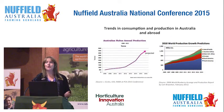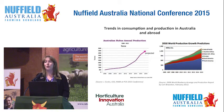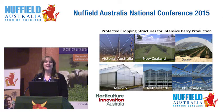Some trends of production. This is the rubus industry, and rubus stands for raspberries and blackberries, by the way. We went from 2008 being less than 500 tons produced in Australia a year to now producing way over 4,500 tons, and the trend looks like it's going to continue. On the right-hand side of the slide is worldwide blueberry production. Again, all you can see is rising production levels, and we still don't think we're even near the saturation point or plateauing out.